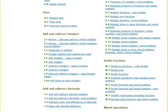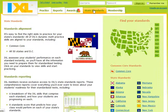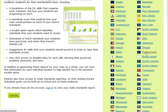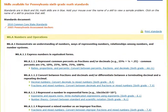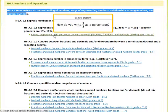The other thing that we discovered yesterday is that it's aligned with the state standards. So our job was to come up with problems with all the math state standards. Well, someone's already done that, because you go to the state standards page, you click on the gorgeous Keystone State Pennsylvania flag here, and then you go down to potentially whatever grade you're looking for. So we were doing 6th grade, and then here you go. Now they've taken all of their links, and here are the standards, and here are the linkable things for the problems. Again, hover your mouse, you get a sample problem. Click on it, you get the interactive practice.